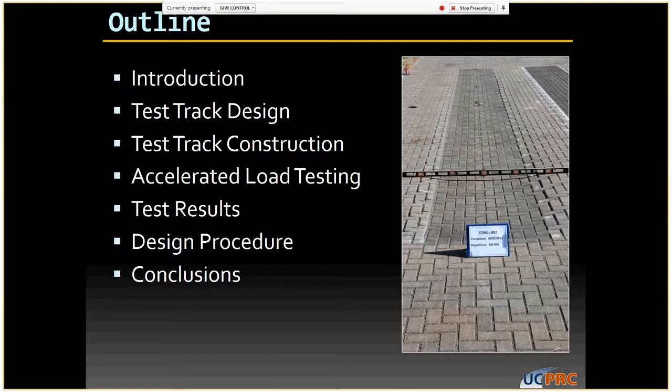Our deliverable to Dave was a final report along with a design tool to design these pavements, and then basically Dave packaged that in various forms, and he'll share that information with you.